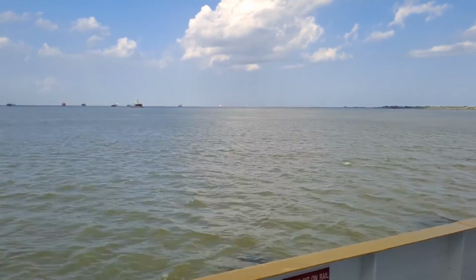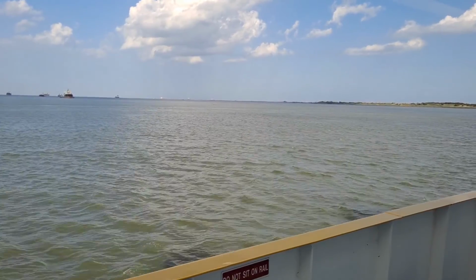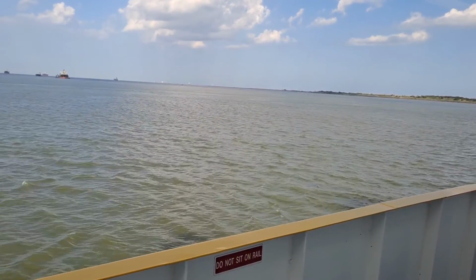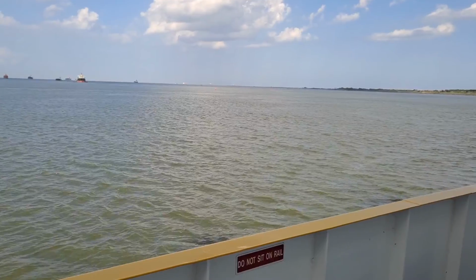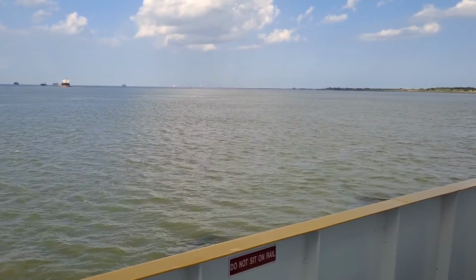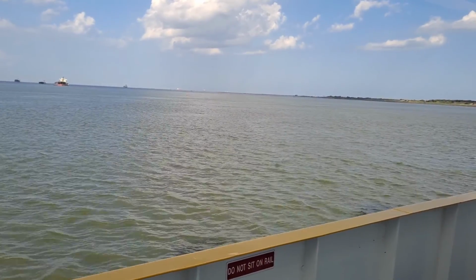The ferry was started in 1929, and there was so much traffic that they had to start charging, but it's free again. And now, in between Galveston and Port Bolivar, it carries 8 million passengers a year and is the only transportation in between Port Bolivar and Galveston.